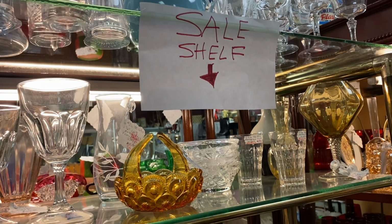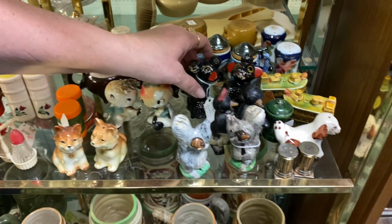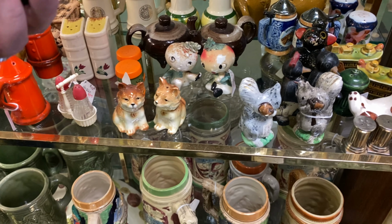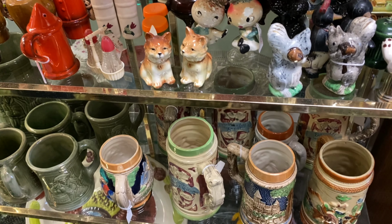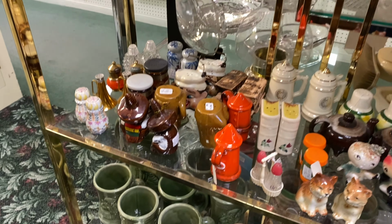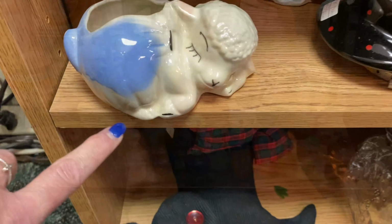Martha and I found the sale shelf. These are poodles. Those are cute. They're little cold painted ones, aren't they? Is she not darling?